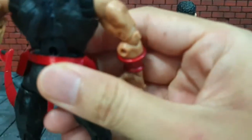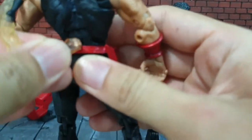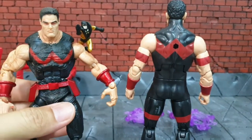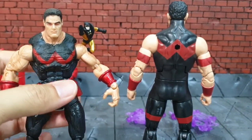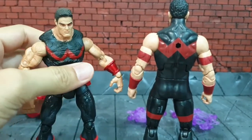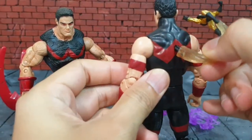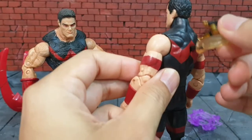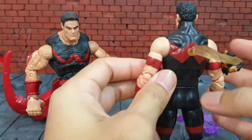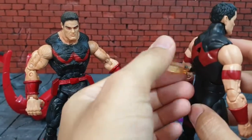This Yellowjacket attachment is attached to the back, and that's how it's going to look, with Yellowjacket coming out from the shoulders of the Toybiz Wonder Man. So can this Yellowjacket accessory be attached to Hasbro Wonder Man? The answer is no, it cannot. You can see that it's loose, it doesn't fit at all. You need some kind of blue tack or something to make sure that it stays in place.